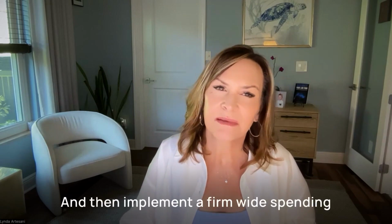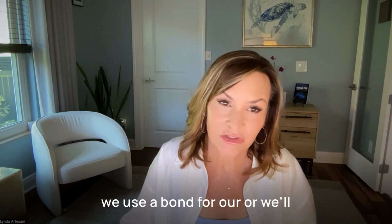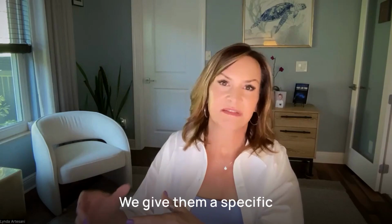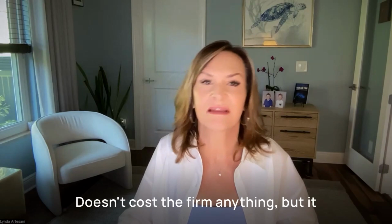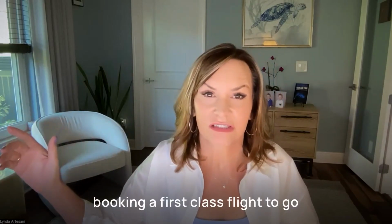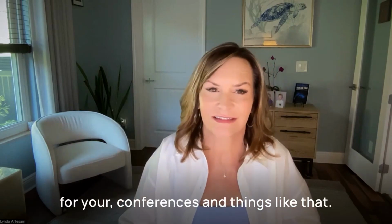And then implement a firm-wide spending policy and establish some clear guidelines. You want to have a comprehensive spending policy. If we take our staff on trips, we use Navan. We give them a specific amount that they can spend. That way, it's all handled right through this software. It's pretty cool. It doesn't cost the firm anything, but it does lock down that they're not booking a first-class flight to go wherever they need to go for your conferences and things like that.